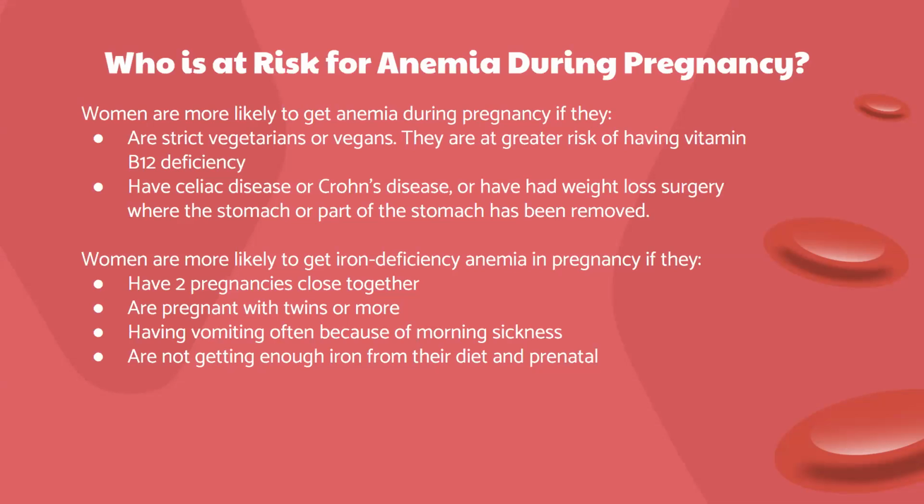And then women are more likely to get iron deficiency anemia in pregnancy if they have two pregnancies that are close together. This is just because your body didn't have time to recover. Remember, pregnancy really depletes all the stored minerals from your body, especially if you're not replenishing them, you're not eating well, you're not taking care of yourself during the pregnancy or after, and then you get pregnant shortly after, then that will tax your body a lot. So this is why it's really, really important for women to eat well and also to space their children as well. That way your body gets a chance to recover and be in a primal place before you try to conceive again.